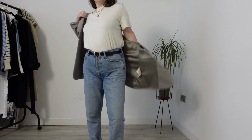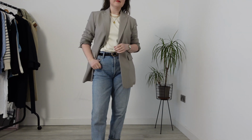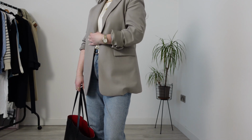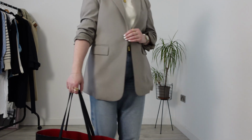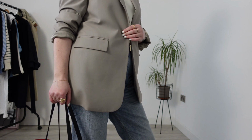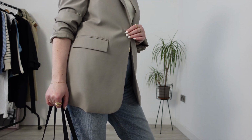Over the top then, I've worn my curated blazer. This is a hero piece in my wardrobe. I think it's probably my most worn piece since I bought it last year. It's in this beautiful greyish colour. They call it the colour stone on their website, and it's a perfect spring blazer. So that's it, a week of workwear outfits.